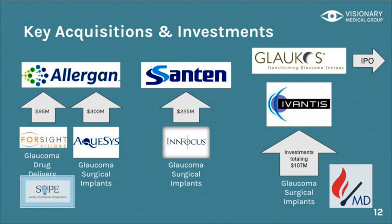The glaucoma space is a rapidly growing space. Just in the last few years, there's been a number of rather large acquisitions in the hundreds of millions of dollars from companies such as Aquisys, Infocus, and Glaukos, who had an IPO. All of these companies develop microstents and other glaucoma surgical devices, though, which are only for use in very late stage cases of glaucoma where they need surgical intervention to lower IOP. This is a very small niche market within the ophthalmology space and the glaucoma space, whereas our device is enabling the entire market of the glaucoma products.